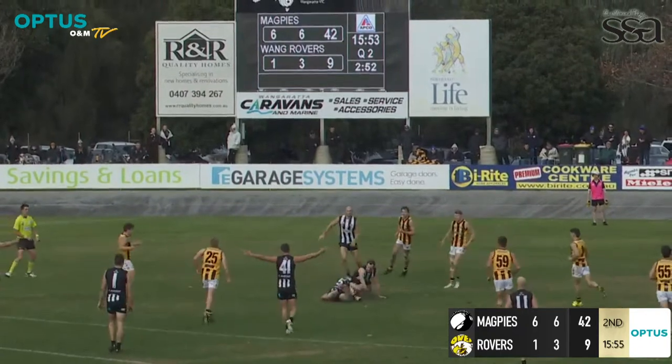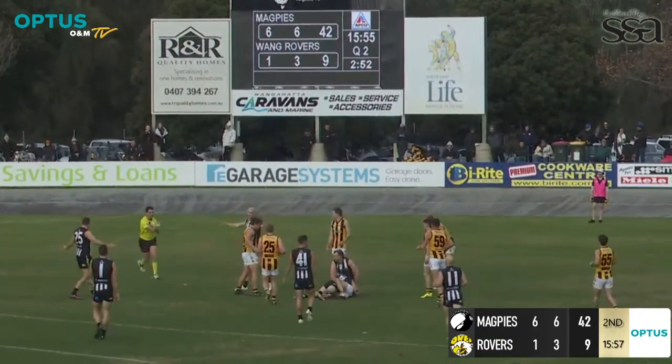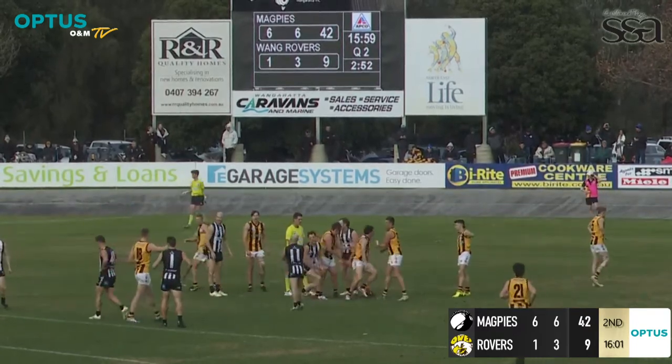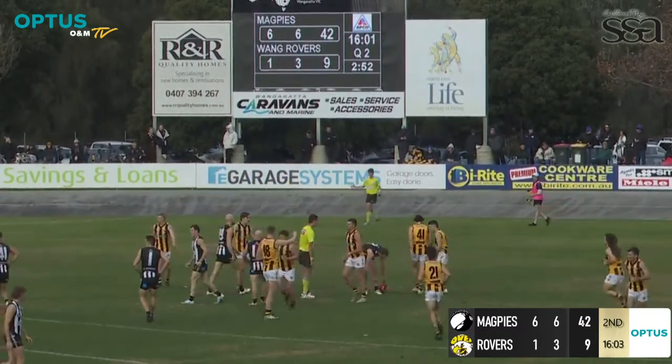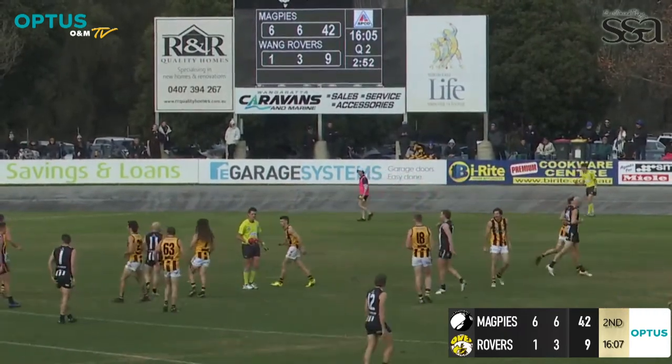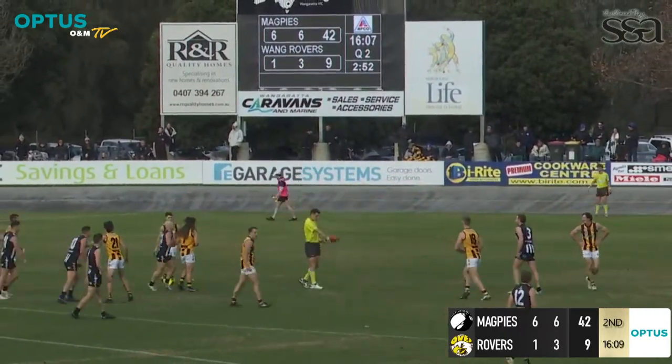Pup Clark got it. He's been beset upon, Pup Clark. I hope they don't penalise him. They don't. That's good umpiring. It'll be a ball up, 45 out from the Wangaratta goal. They are on fire. 6-6-42, lead to Wangaratta Magpies, 1-3-9. 16 minutes gone, second quarter action.